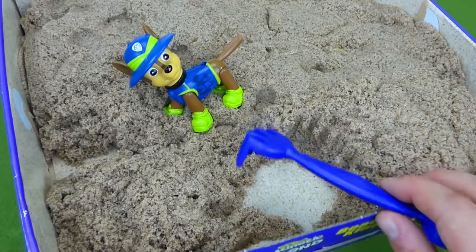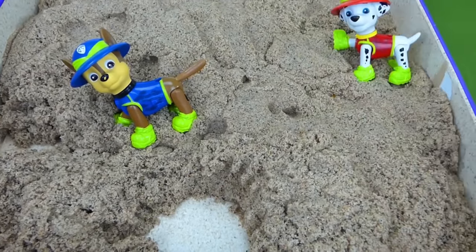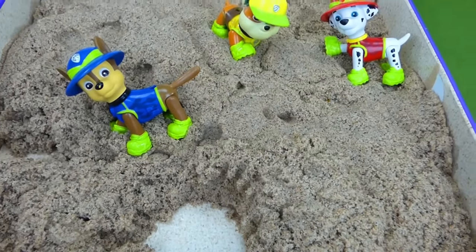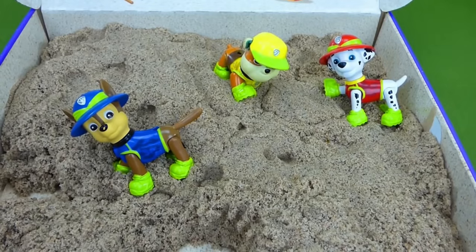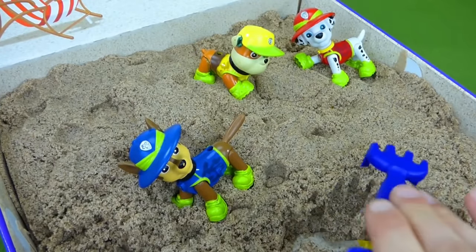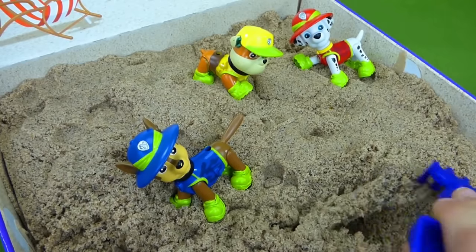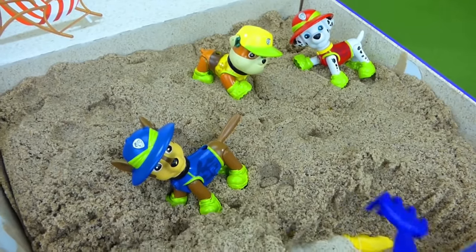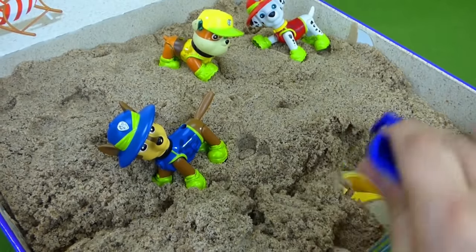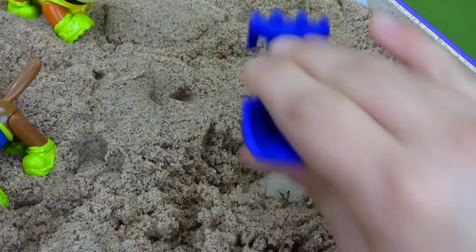Chase, we need some more Paw Patrol pups. Let's get Marshall. And we also need Rubble on the double. Here we go. We've got to find a missing chicken and a missing dinosaur. Let's keep digging. All right, archaeologist. Can we find some dinosaur bones? I still don't see anything. There's nothing here. There's no way he fit a whole dinosaur in this sandbox. Keep digging, everybody.